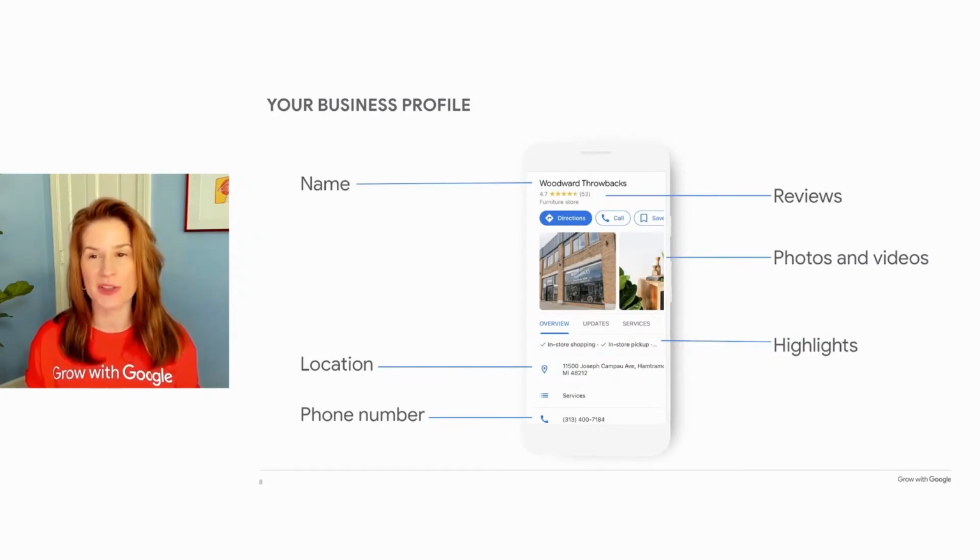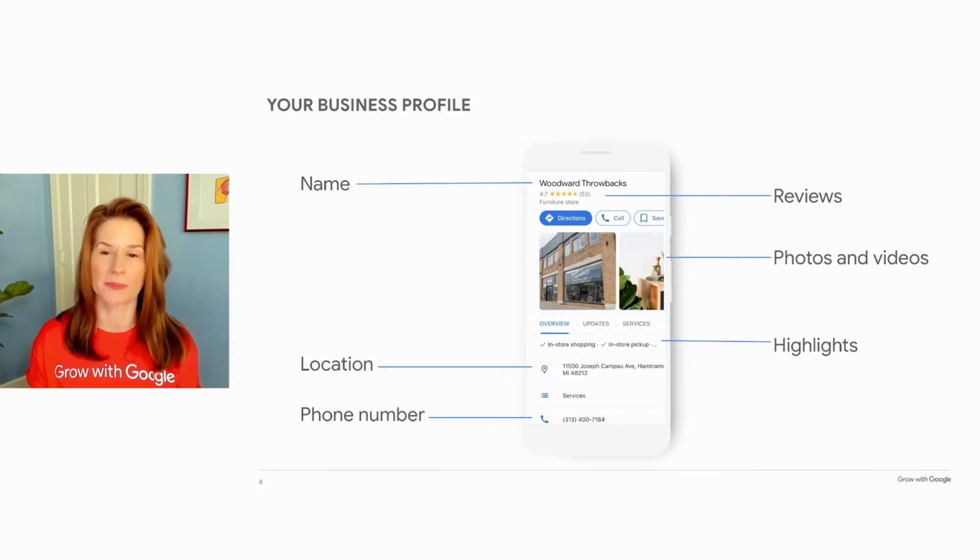It includes photos of their store and products, their address and directions, a phone number, a star rating with links to customer reviews, and more. If you've ever searched Google for a specific business, you've probably seen a business profile. On a desktop or a laptop computer, this information usually displays in a box on the right-hand side of the search results page.